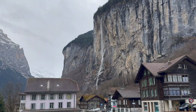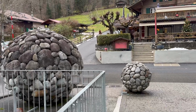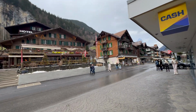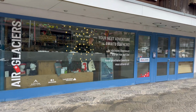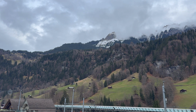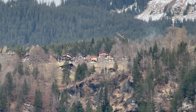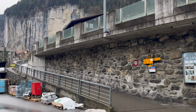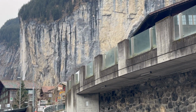Let's take another look at the Staubbach Falls as I make my way back to the train station for the trip back up to Wengen. What are these rocks here? They're beautiful. I tried looking them up on Google, but I guess it's just local art. Beautiful. I think this is the place where you get your helicopter tours. I'll have to check that out. Okay, I'm standing in Lauterbrunnen and looking at where I think my hotel is in Wengen. Right up there. And after a long day of walking around Wengen, it's good to know there's a water closet at the train station. Come out the train station, you can see the waterfall. Amazing.